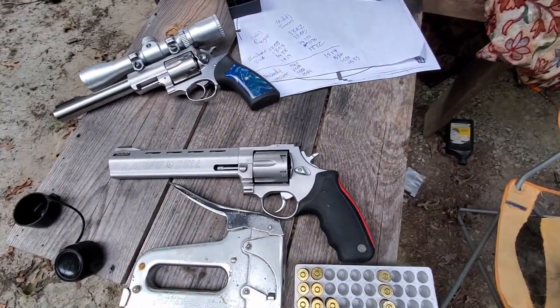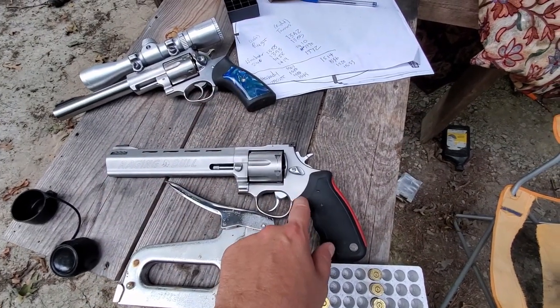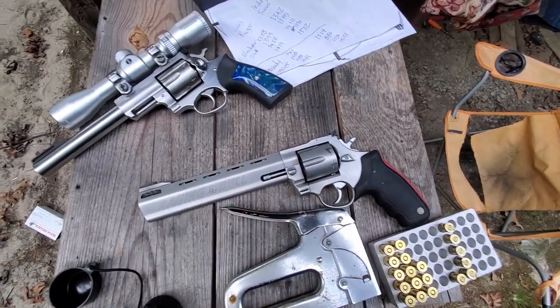This fills out your hand much more. If you've got big hands, you might like that. My hands are pretty small, but I still like a big grip anyway. So I kind of like this. I just really like this gun. For how much I paid for it, it's great.